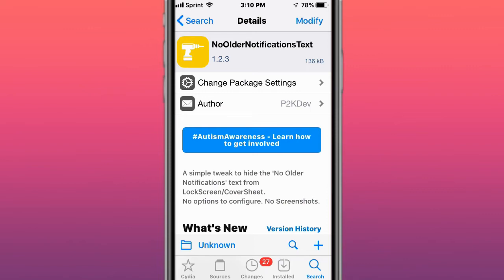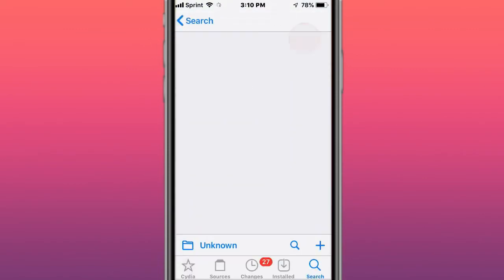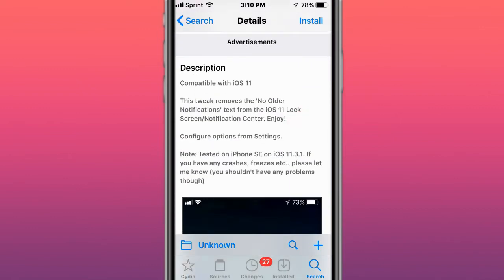It's called No Older Notifications Text. A simple tweak to hide the "no older notifications" text from the lock screen or cover sheet. Next tweak is called No Older Notifications Gone. The tweak removes the "no older notifications" text from the iOS 11 lock screen notification center.